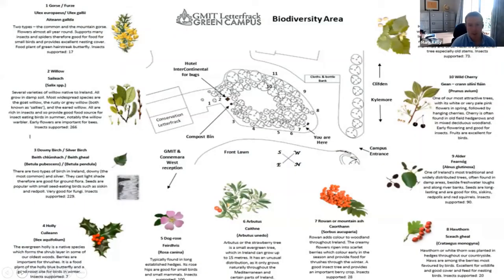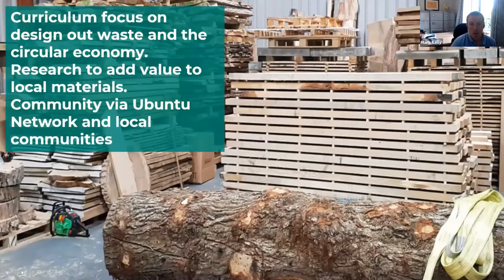Some examples of the great work over the past decade include a mapping of the Letterfrack campus native trees with their name in Irish and the role each species plays in supporting biodiversity. Also on the Letterfrack campus, the establishment of an Irish hardwood processing centre has allowed timber to be cut, seasoned, dried and then used in student projects, displacing hardwoods that would normally be imported from Europe and North America, reducing the carbon footprint of the material used.